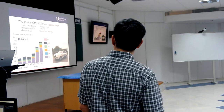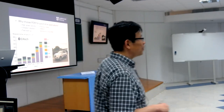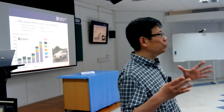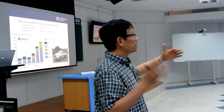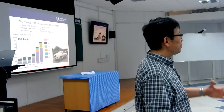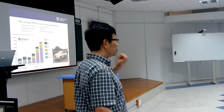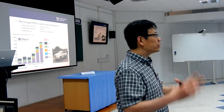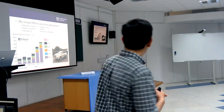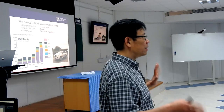And why choose PEM? The very important thing for automotive, as we mentioned, is that the energy you need to move the vehicle follows very basic physics: it's the mass and the distance. If you try to move such a big mass over such a distance, you need so much power. The way to reduce the power to move the mass from A to B is to reduce the total mass. Anything bulky that adds extra weight, you lose energy efficiency. So that's the argument behind it.